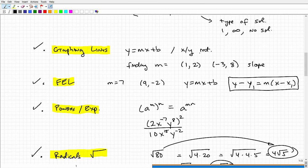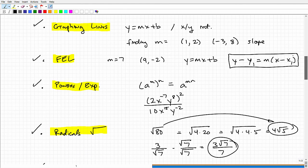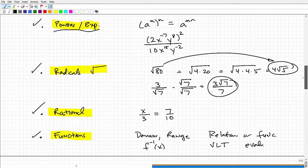You've got to know how to graph a line using both the slope-intercept method and the x and y-intercept method. You definitely need to know something about slope and how to calculate it. You have to know how to find the equation of a line. You've got to know about powers and exponents for sure. Radicals, guaranteed. You're going to see them on your final.